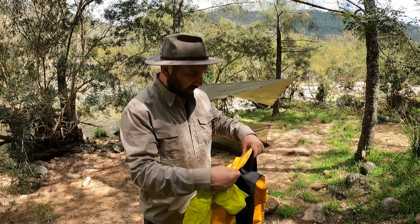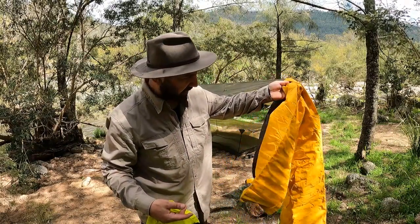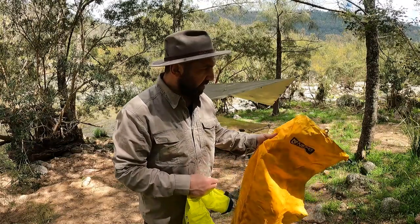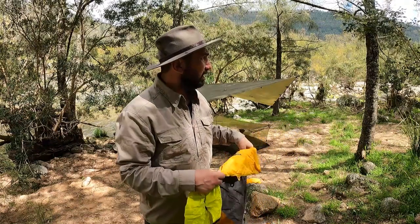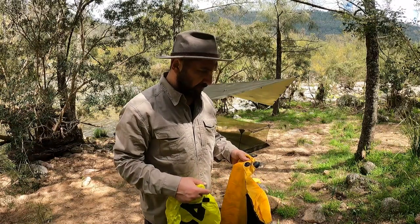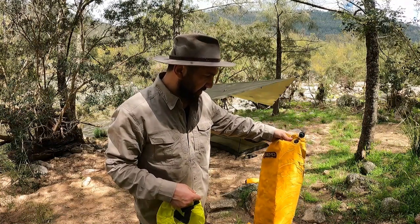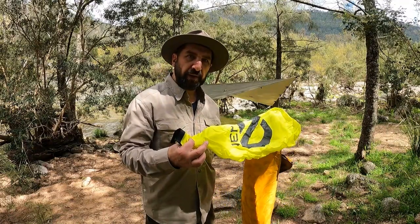But I like the Nemo mattresses so much, I went and bought myself another one, but this time not a mummy, just a normal sort of square shape in a regular. It is insulated. They are quite comfortable. I prefer these. I used to use the self-inflating insulated Thermarest mats. Had them for donkey's years, but ever since I tried this one, I can't turn back now. It's so comfortable, and it even comes with its own pump.